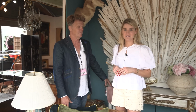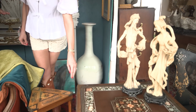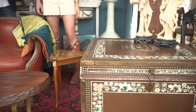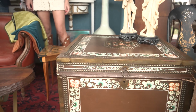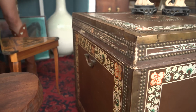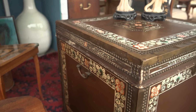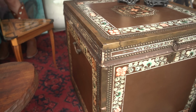So Eric's going to show us around and talk about some of his favorite pieces. These are rare. You see the trunks, but what most people don't know is that this is actually leather that was made in California on the farms, shipped to China, and then they painted them in China and did all these meticulous nail heads, which, if you get an upholsterer to do that, he will not be happy.